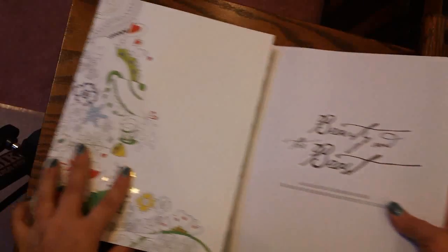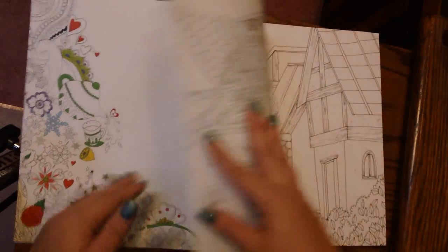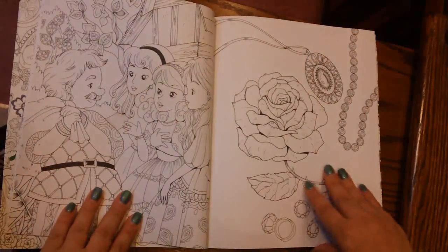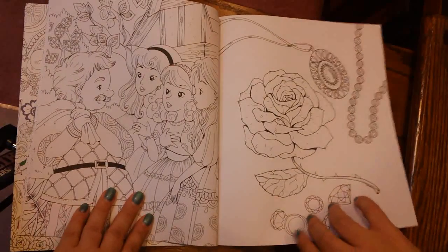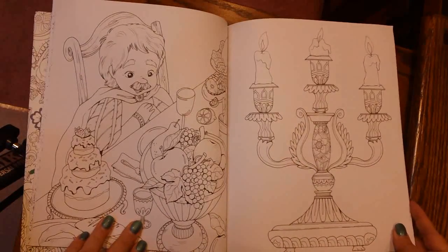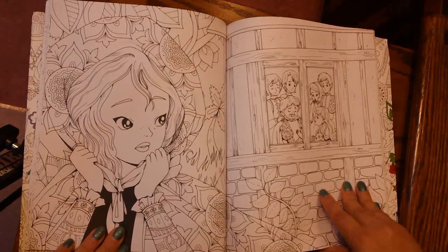So this has a fold-out dust jacket cover thing that you can color in. And I'll just show you a few of these beautiful pages in here that she has. Now, the paper feels a little bit different than her other books. It feels quite a bit thinner. I have her Snow White book, her Alice in Wonderland, her Pinocchio, Peter Pan, and the paper feels a bit different in this book.